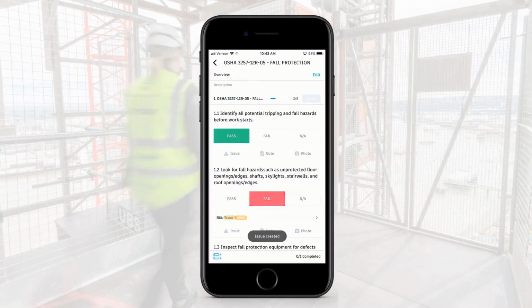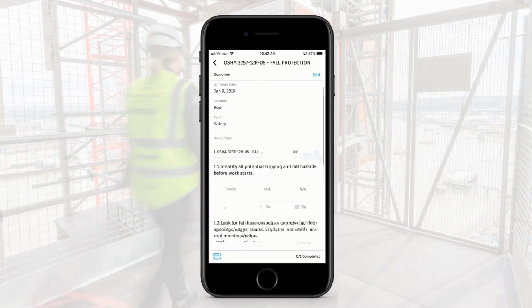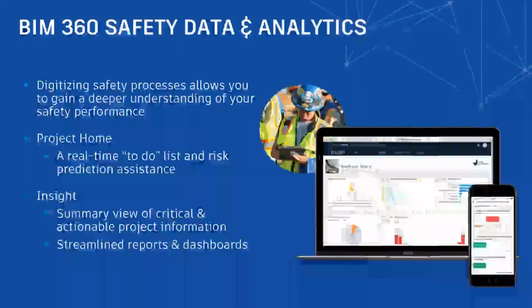After that, you can return to your checklist and the issue will appear in line. All of this creates a more seamless inspection process with results that are instantly communicated to your team.